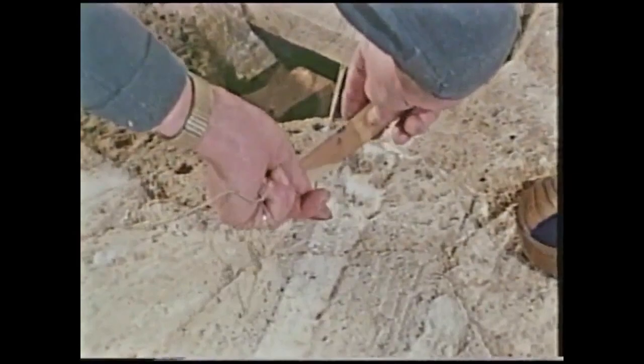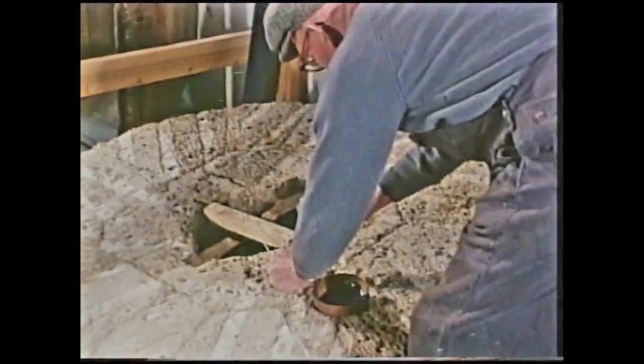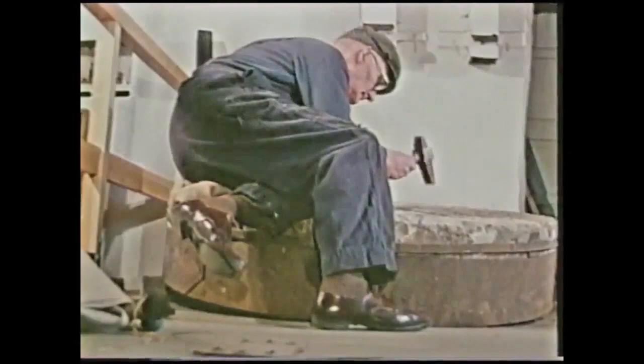Too deep a hollow, and the stones may choke with too much grain. Too shallow, and insufficient grain will reach the grinding areas at the outer edges of the stones. The depth of the swallow is judged entirely by eye, and checked only with the staff, which, when laid across the faced stone, should show a gap of a little over 1 millimeter if the swallow is correctly chipped out.